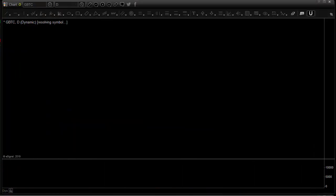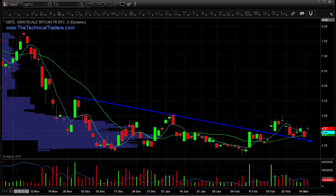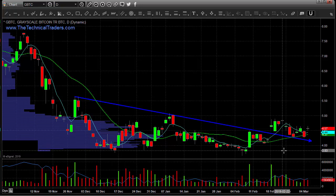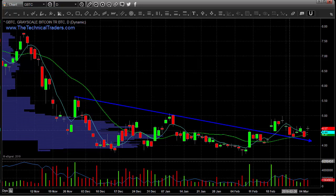There is a way to play this: the GBTC ETF or fund. You can see it up here, GBTC. It doesn't quite move exactly the same as Bitcoin, but overall it moves similarly and allows you to take advantage of Bitcoin without having to trade the futures or the cryptocurrency, because they are a little tougher to trade and carry, I think, a lot more risk just because they're harder to move in and out and highly leveraged.